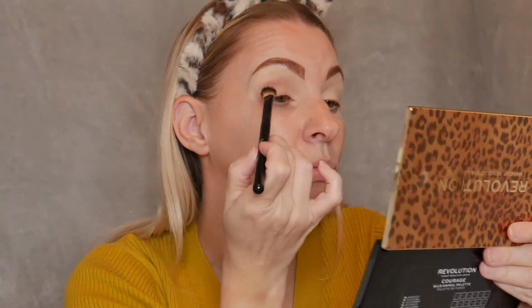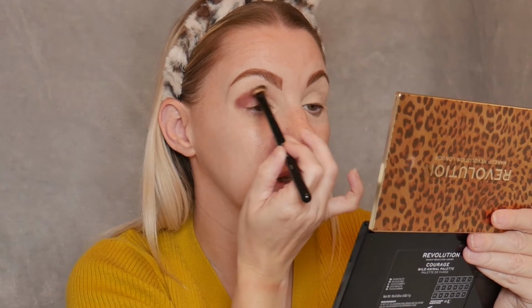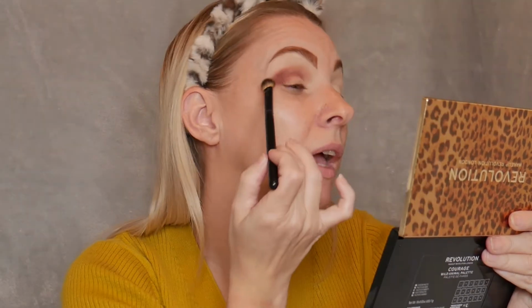It washes off. That's really nice. See, that's very pigmented. A little bit of drag. Don't worry about your blend too much because we can blend it all seamlessly together with the transition later on. It's like a red brown.